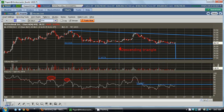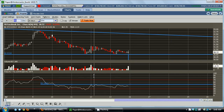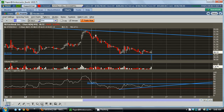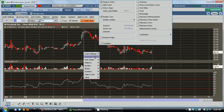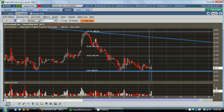You can also see, if I zoom in here a lot, that there's actually an ascending triangle in the indicator. So basically what I'm getting from this is that if the market goes up a little bit more, we're going to probably find some resistance around the 31.44 level, and from that point you can sell. If not, then just delete everything, hang on. If that doesn't work, then you short sell at $30.50.